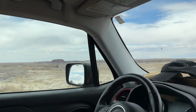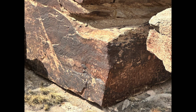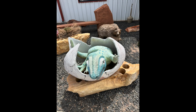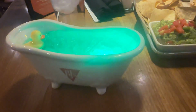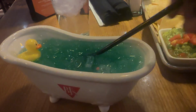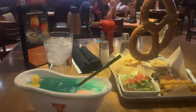We drove through the massive park, found cool striped rocks, easy paths, and even rocks with ancient drawings etched into them. I found a happy face, and it made me smile that we were drawing happy faces even way back then. We ended the night, as you should, at a BJ's with a light-up bathtub drink, complete with a rubber ducky, as well as a giant pretzel.